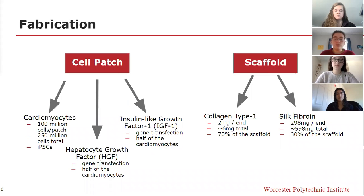The cell patches will consist of cardiomyocytes, HGF, and IGF-1 to promote tissue and cell growth and increase viability and cardiac stem cell differentiation. The cardiomyocytes will be derived from induced pluripotent stem cells as they produce viable cells that are not allogeneic. There will be approximately 250 million cells needed for the entire device. These cells will be cultured, and then gene transfection will be performed to incorporate the DNA for HGF into half the cells and the DNA for IGF-1 into the other half, so that HGF and IGF-1 can be produced in vivo. After, the cardiomyocytes will then be seeded onto the scaffold.